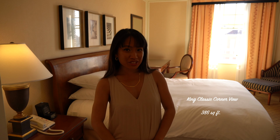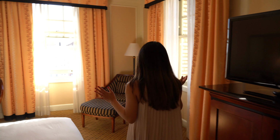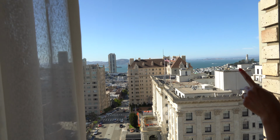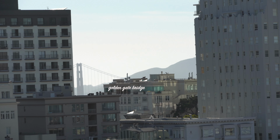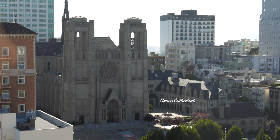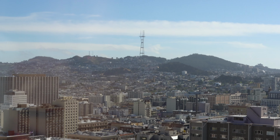We have a corner bedroom with a king bed and with amazing views of the city and Nob Hill. So over here, we see Fairmont Hotel. We can also see kind of Alcatraz, the Coit Tower, see the Golden Gate Bridge over there, and heading to the window on this side, we see Hotel Huntington. There's the cathedral and the Sutro Tower. Amazing view of the city.